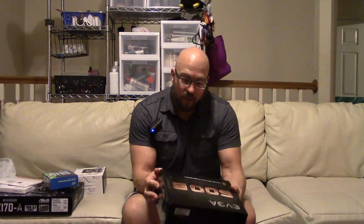For PSUs, again, I got this half off because of a sale. EVGA, this is a 600B, so it's a 600 watt power supply. Really good company, and I think I got this for something like $40. Amazing price. So again, you can't beat that.